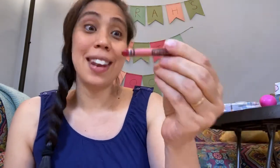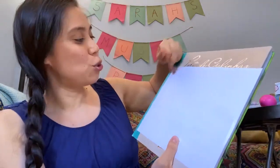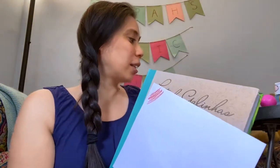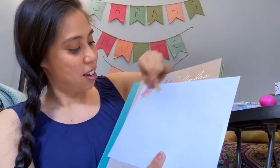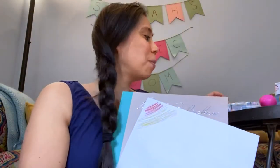What's this color called? Red. This is red. Let's see what red looks like. I'm just gonna color in a little at the top here. Beautiful. Let's take another look. What color is this? Yellow. Let's see how yellow looks. Wow. Red and yellow.